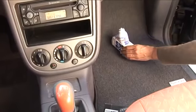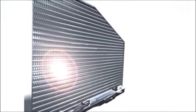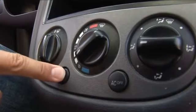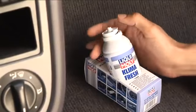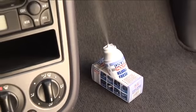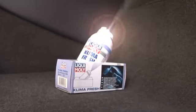Positioned in the intake area of the ventilation system, Liqui Moly Klima Fresh destroys fungi and bacteria in the air ducts and on the evaporator with a highly effective mist spray. Simply put the air conditioning on, switch to recirculating air, activate the spray head, close the doors and windows, and within about 10 minutes, the air in your vehicle will be lastingly fresh and clean again.